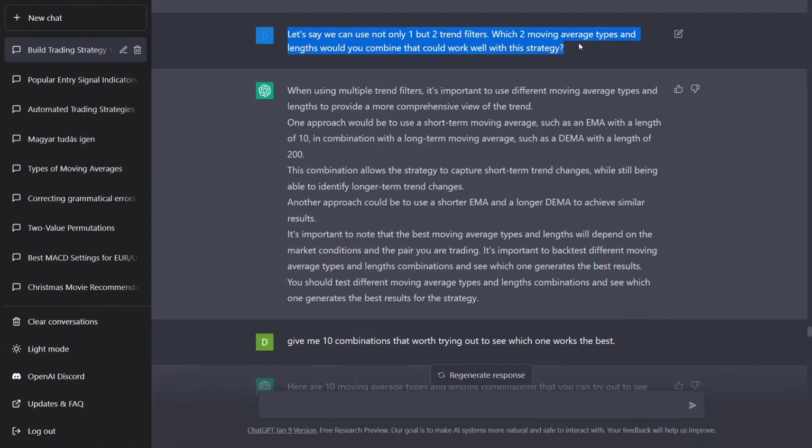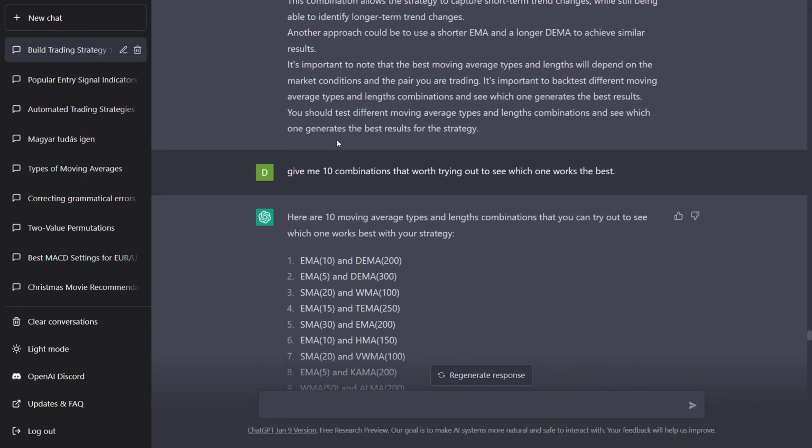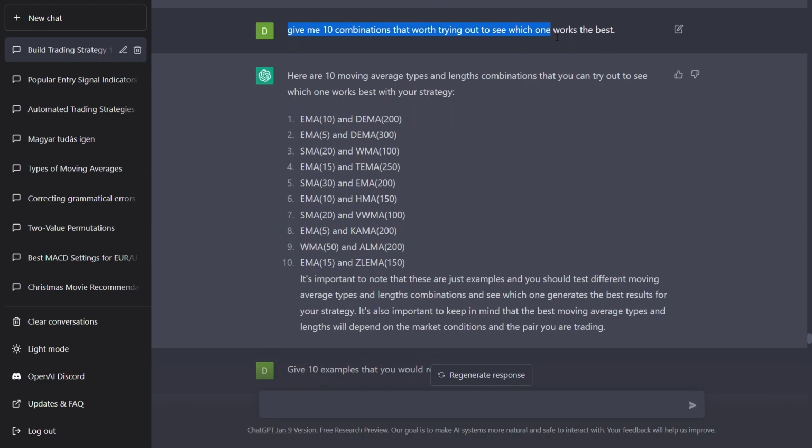This script can also use 2 trend filter moving averages at the same time, so I asked ChatGPT what combinations it would recommend trying out. Just like before, I tried all of its recommendations, but none of those setups worked well. So it's time to move on.